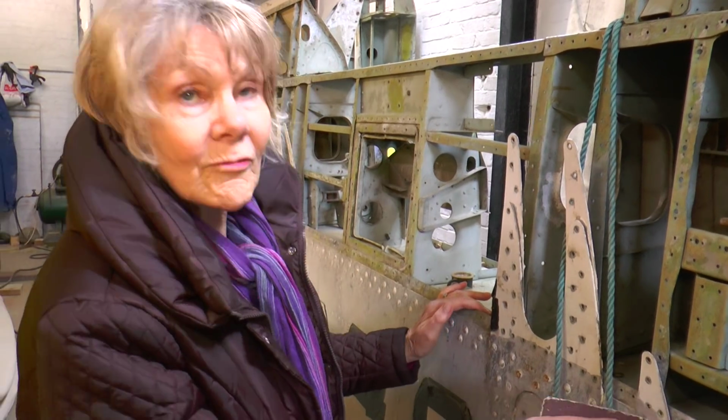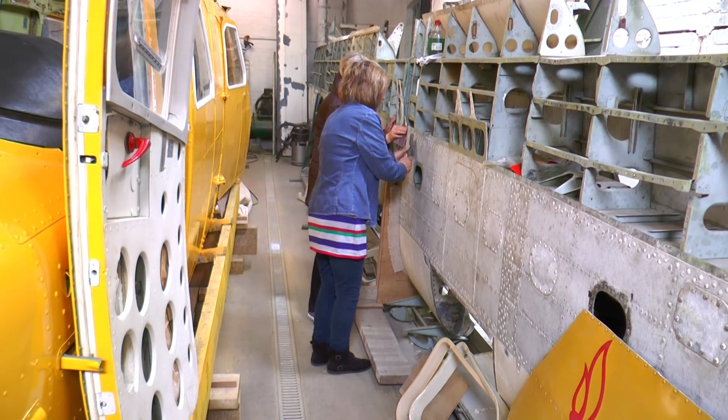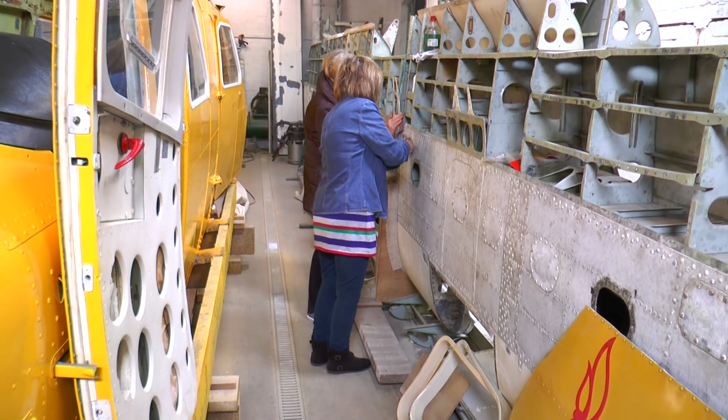We're just actually rubbing down the paintwork here, and when all this is smooth, we will then use etch prime to put an undercoat on, and then the next stage will be to put the top coat on, which is the yellow bit, and that's always such an encouragement as well, because this is the hard work bit here.